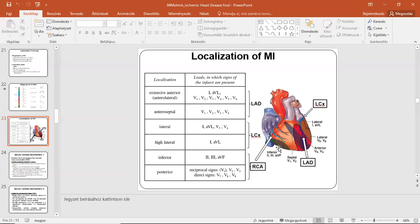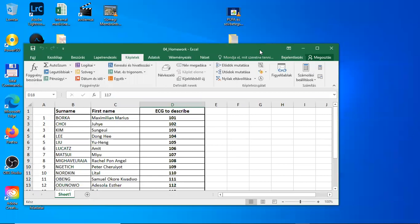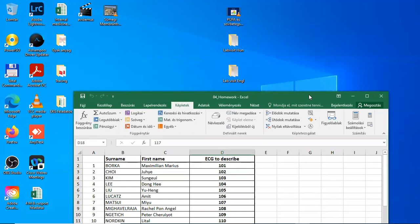So when we have ST depression in all of the leads, it means angina. Yes, angina. But of course you have to take the enzyme measurement, and if it's positive, this is what is called a non-STEMI. So you still can have an MI, because not everything is shown by ECG. You have to know that not every MI is indicated by the ECG, okay?